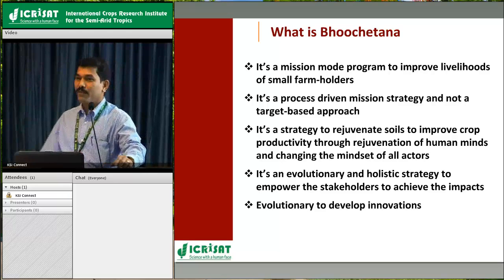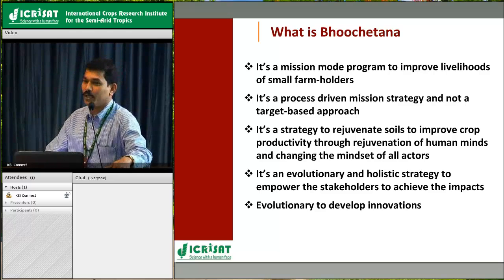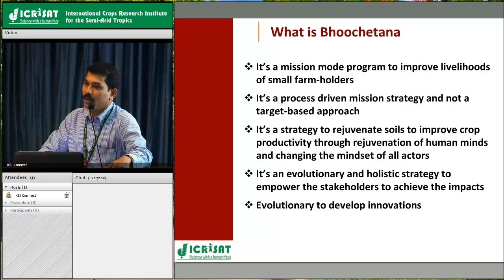More often we see these kinds of approaches when you talk about research for development approaches. That is a targeted approach. Like when you see any government program or scheme, they will target a particular section of the society, or a particular area, region or crop.